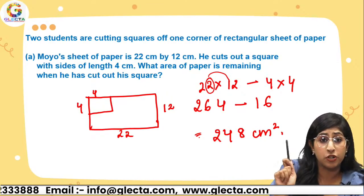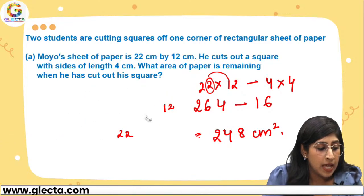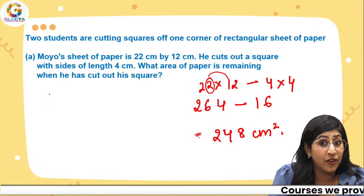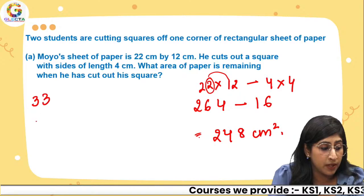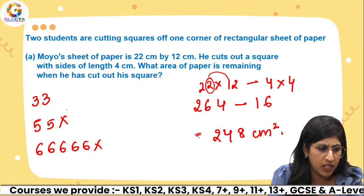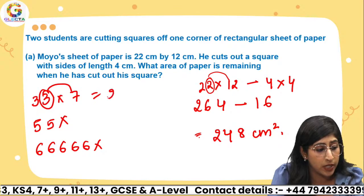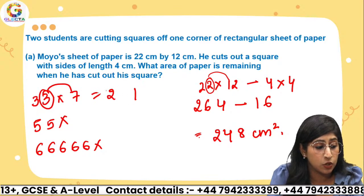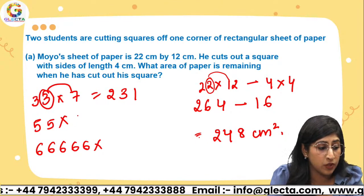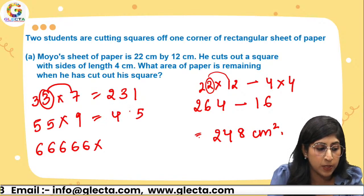Okay, I told you about a trick over here, 22 times 12. Let me just elaborate it for the people who have not been studying at Glecta, because our students already know this trick. Whenever we have repetitive digits like 33, 55, or maybe even a big number, if I'm doing something like 33 times 7, just do 3 times 7, which is 21, and then add the digits, 2 plus 1, 3, and you get your answer. 55 times, let's say I'm doing 55 times 9, that's 5 times 9 is 45, 4 plus 5, 9.